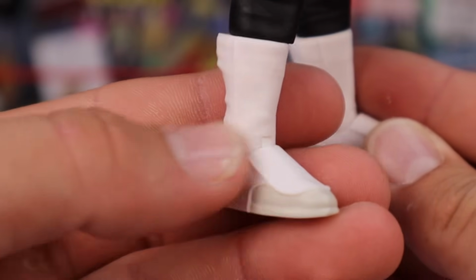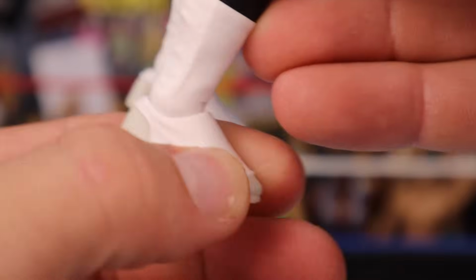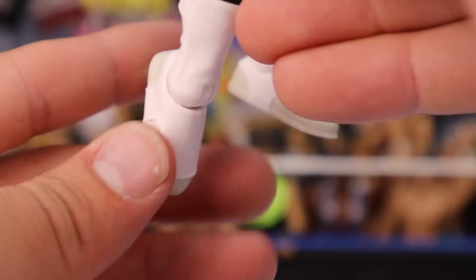They're sort of like a gray, and then the kick pads are white. Just really cool attention to detail there by Mattel, and we're seeing the continuation of that new style of ankle pivot, which I think is awesome how they're continuing that. I like it. I think it moves super good.